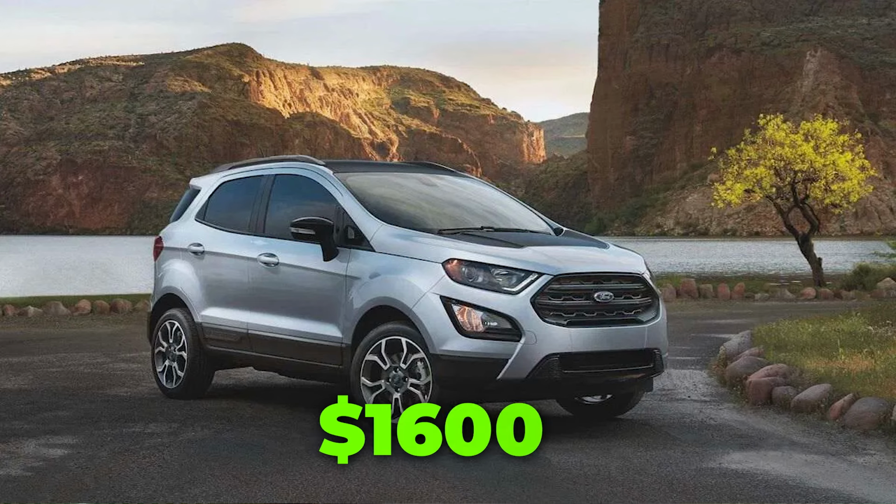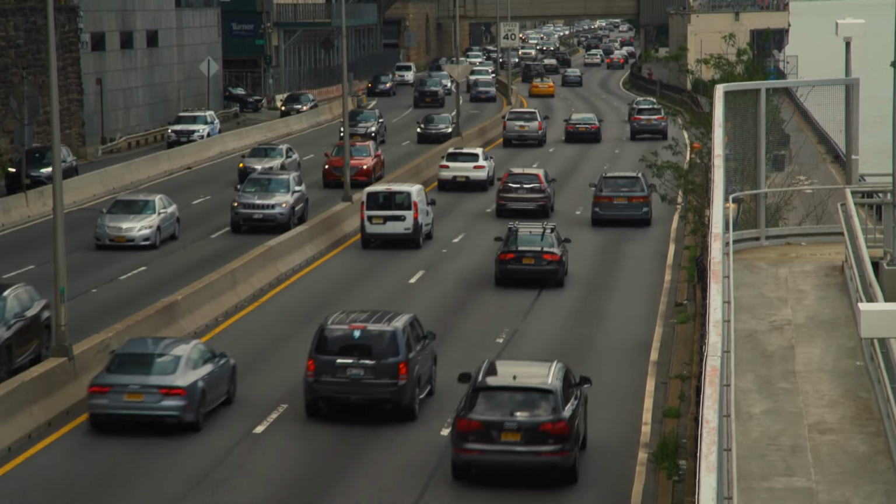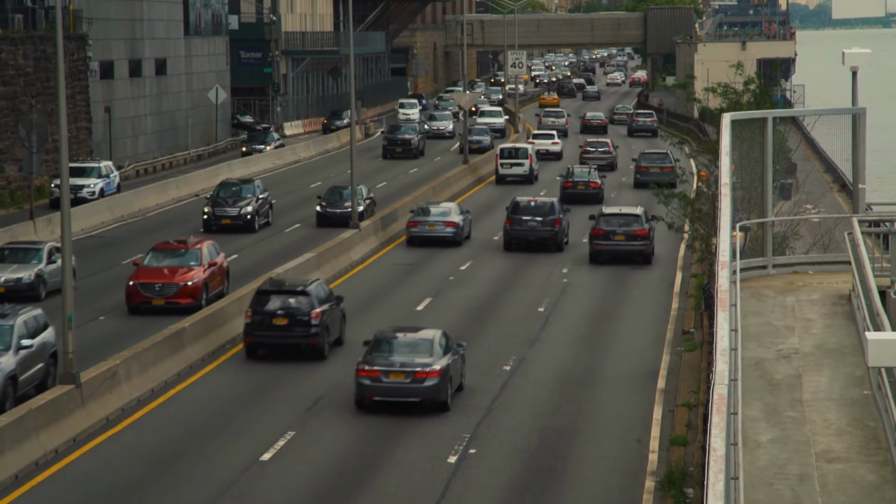I love this Ford EcoSport. It actually made like $1,600 last month, which is pretty crazy for an EcoSport, but it's also because it was August in our area in Pittsburgh. It's a little bit more demand there, but still, like, our prices don't really change that much.